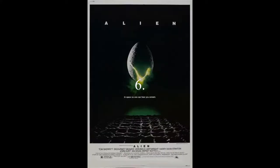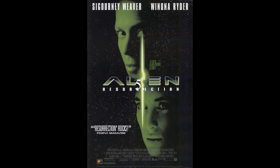It is Alien, the very first one. I couldn't get into it as much as the other ones the first time around. I did like it a bit more the second time, but couldn't quite get into it as much as I could Aliens, Alien 3 or Alien Resurrection. Speaking of which, number 5 is Alien Resurrection. I actually got into that. That was a very good film. I really enjoyed it. Yeah, I thought it was pretty good.